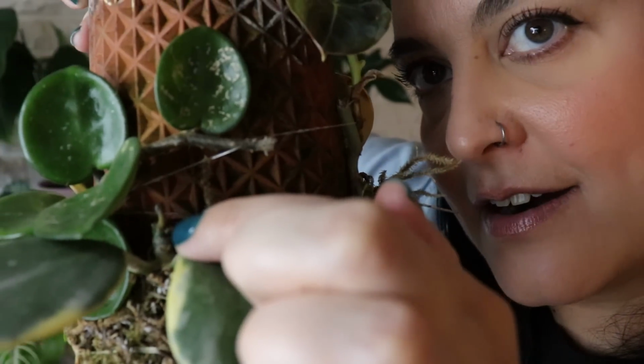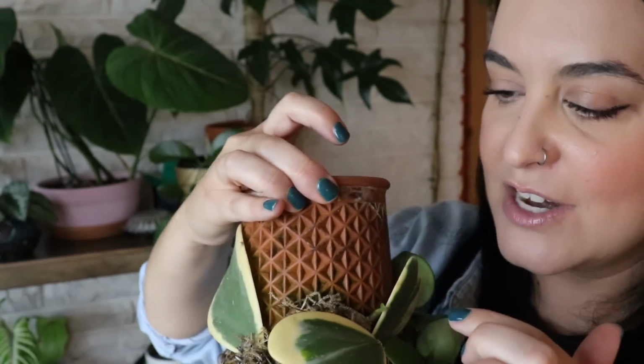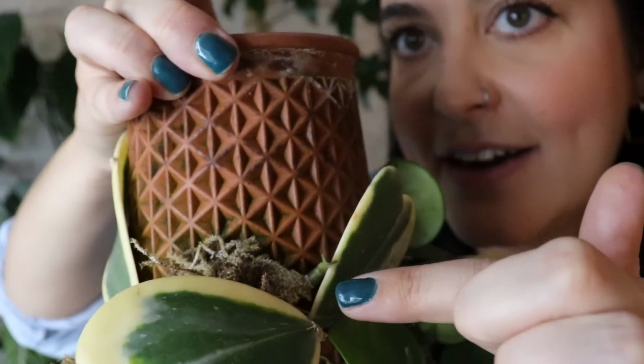Now, I have talked about it in recent videos because it is growing now that it's on the vert planter. So there is a new leaf right there. And then there's another new leaf that I just discovered as I was getting ready to talk about this right there. So it's now, of course, growing. I think it loves the vert planter, which is awesome, and I am happy.